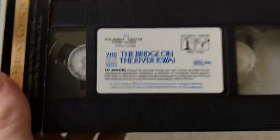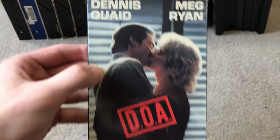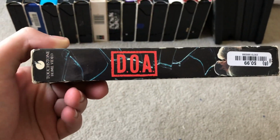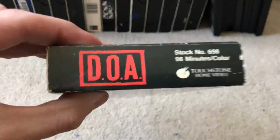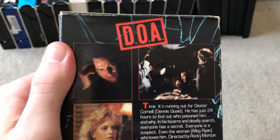The 37th week of 1994. This is a remake of a 1950s movie. Has that same sticker. This is the 1988 remake of DOA. I do know there's an original one from the 1950s.